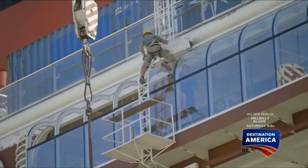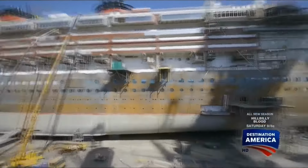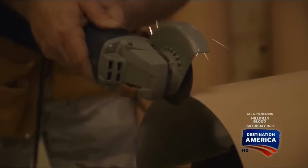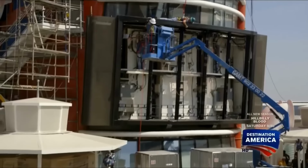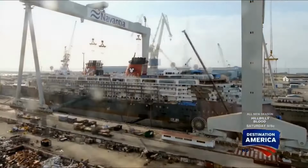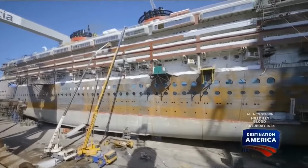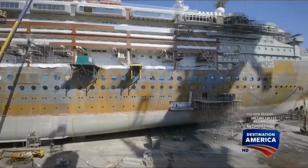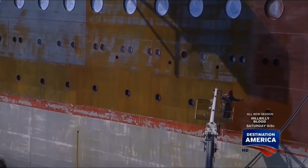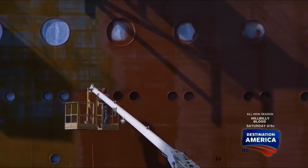Oh, and here's the catch. There was only a little less than 2 months to get the job done. A job that entailed taking apart 80% of the ship's interior and putting it back together, plus refreshing the entire exterior as well. We completely blasted the ship's hull, so there was not a piece of paint left on the side of the ship. And we started all over with a clean hull. We took off about 80, 90 tons of paint. So that's about 220,000 pounds of paint.